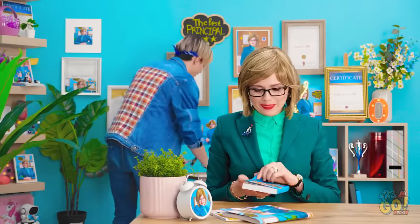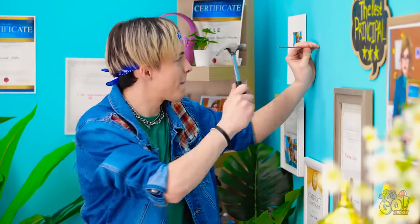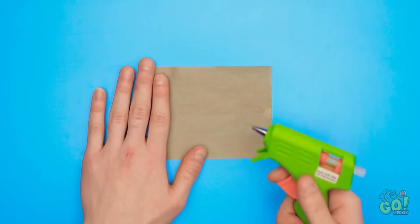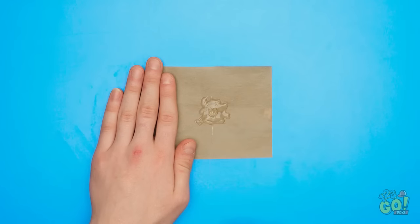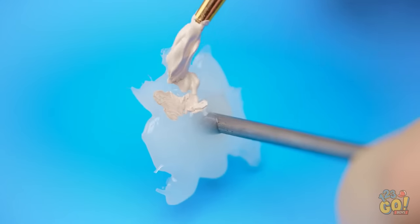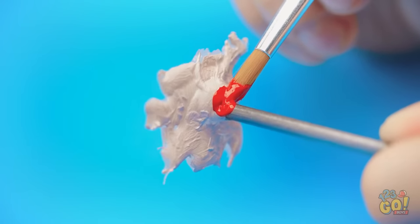Now, where was I? How high does she want this thing? This thing sure is strong. Huh. Oh, yeah. Take a long nail like this and break it in half. Grab wax paper and put a glob of hot glue on it. Before it dries, stick the top half of the nail on it. Once it's dry, take the entire piece off. Paint over the glue with a shade that matches your skin. Use red to paint around the nail.